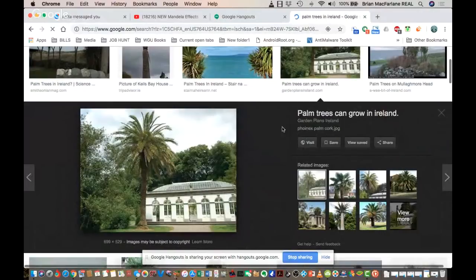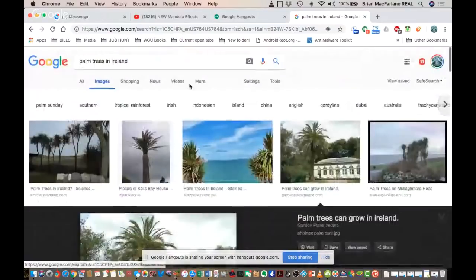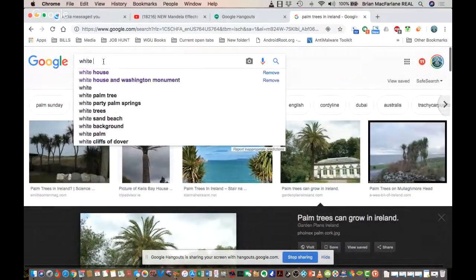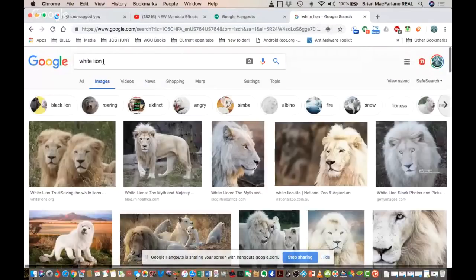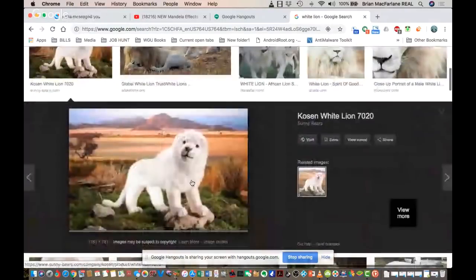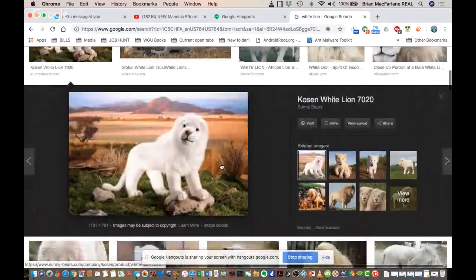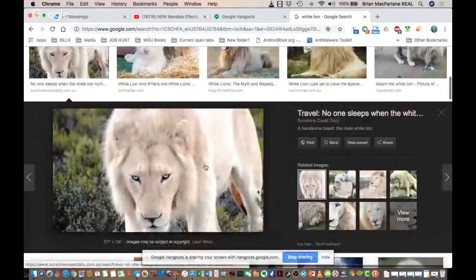Hey, Brian, do you know there's now white lions and white tigers? Those are pretty cool looking. I've heard of white tigers, but not white lions. Now there's lions and tigers. Both of them are now white. That is so weird to me. What? No. I'm sorry. I forgot to tell you about that one too. You want to show the people? That's wrong. Lions are yellow or orange.